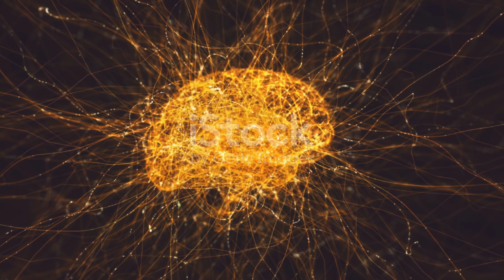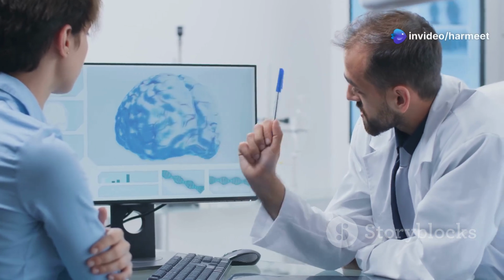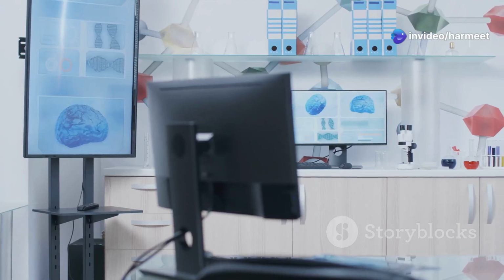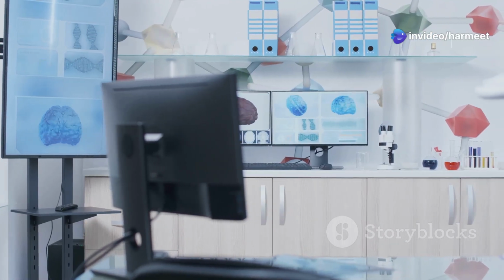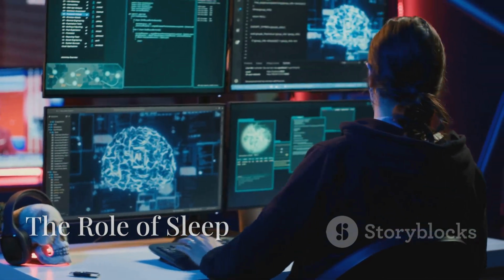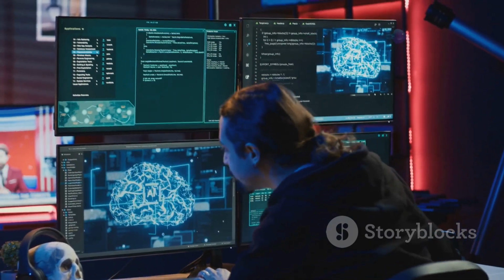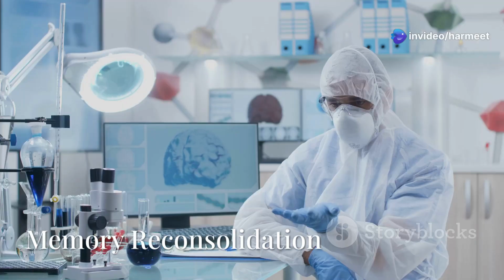Memory formation doesn't end with synaptic strengthening. Consolidation transforms short-term memories into long-term ones through structural changes in synapses and protein synthesis. This process relies on sleep and wakeful rest, allowing the brain to reprocess newly acquired information.